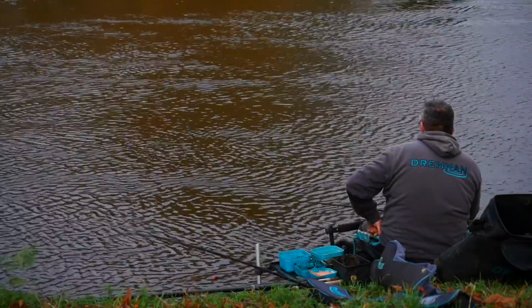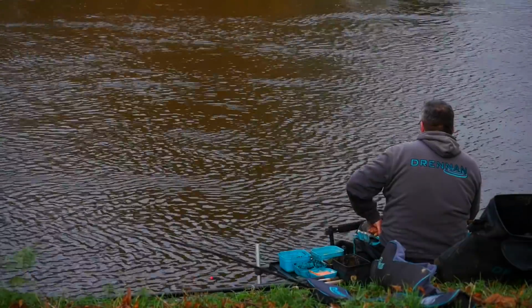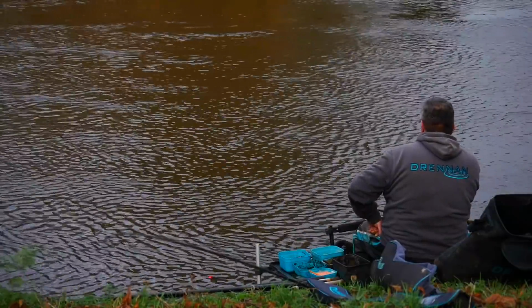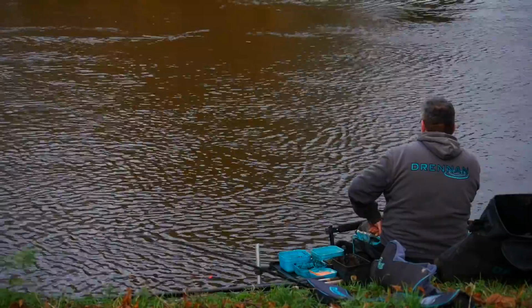So what we're going to do now is just make our way downstream to the favourable pegs, which are the 60s and the 70s, and we'll have a look if they've caught anything.